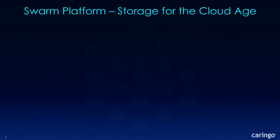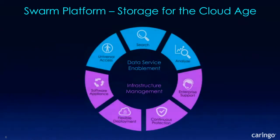And as far as object storage goes, as I said in the beginning, we're one of the market leaders. We are storage for the cloud age. Our main product is Caringo Swarm. And there are two macro functions that Swarm provides. Usually when people talk about object storage, they think about the bottom pink section there, the infrastructure management.